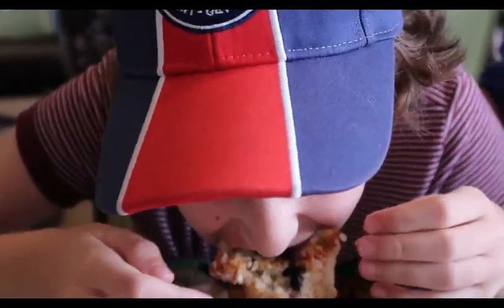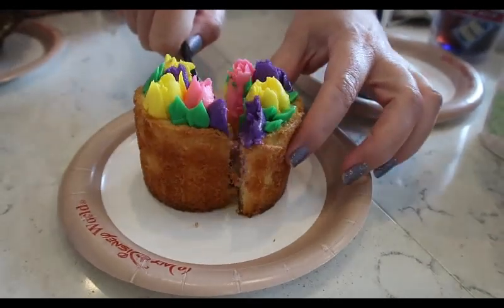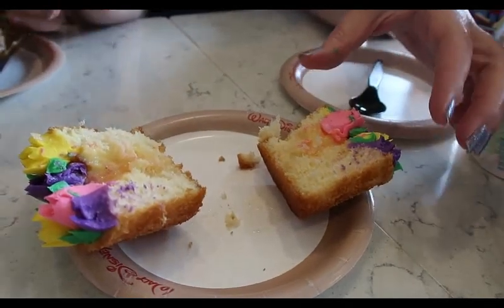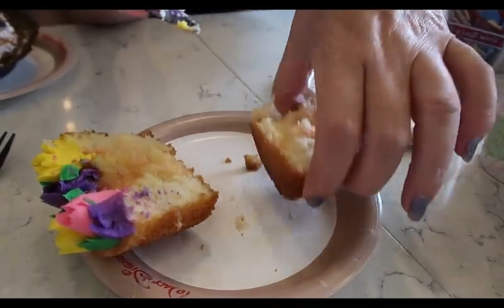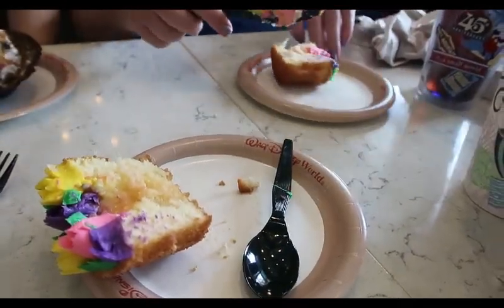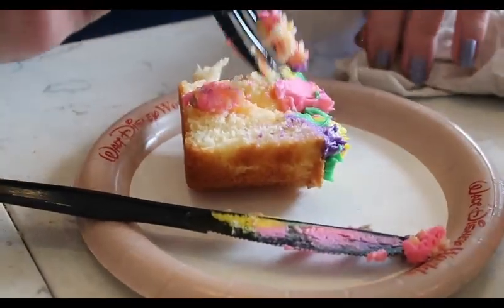Since Annie isn't getting any of this, we're only dividing the cupcake into two parts. More for Elizabeth and me. Some sort of little soft center. Maybe that's the champagne buttercream. I smell the orange. It smells wonderful. It's very orange, creamy. That is really good. That's a burst of orange.